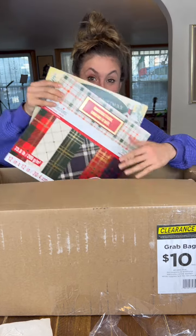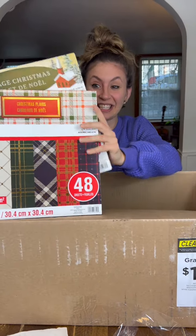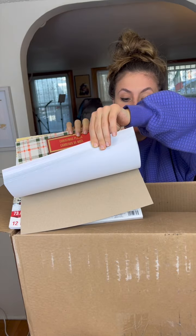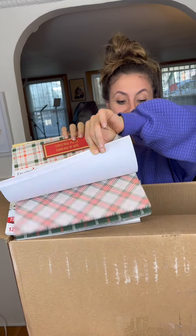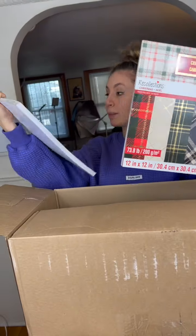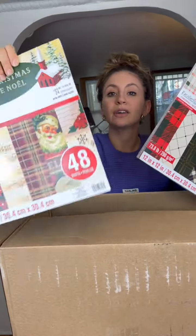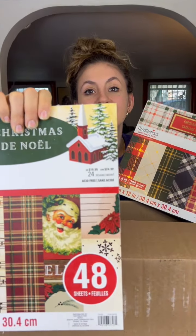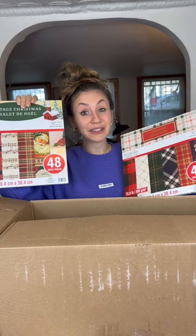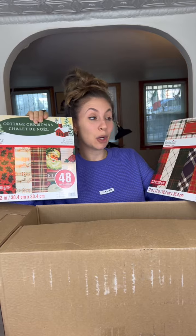These are expensive. Okay. I'm shocked by this. And I have two. Look at these. Oh my gosh. What is all that? Different decorative papers for Christmas. Oh my gosh. I'm going to have a field day with this. These are pricey. I'm going to try to find a price tag. Look over here, in the corner. $19.99. Whoa. $19.99 each. So this is $40 right here. And these I can definitely find use for. No doubt.